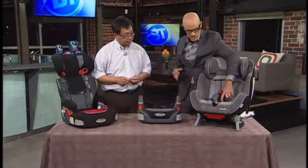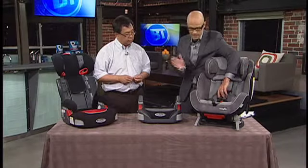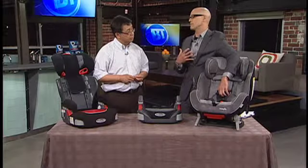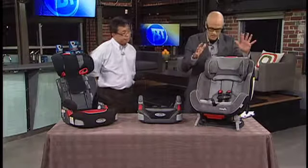Right, because not only does it have to be in the right place, but it has to be in the right place the entire drive. I've got a long trip to grandma's and a wiggly kid or a kid who falls asleep. That can change if my kid's a little too loose in there. That is correct, most definitely. All right, so we get them in there safe.